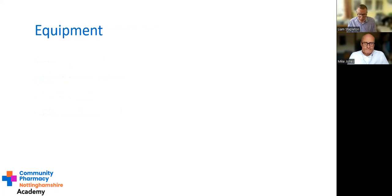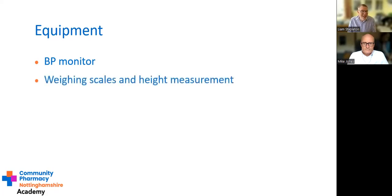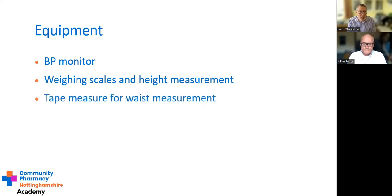There is some equipment that you'll need as well to deliver the service. The first thing is the blood pressure monitor. If you're already providing the hypertension case finding service, you should have a suitable blood pressure monitor in the pharmacy already. We also need to have weighing scales and height measurement. We can ask patients for their BMI or their weight or their height. However, we need to be sure that we're getting the right data to allow us to make the right decisions. So having the weighing scales and height measurement is important in the pharmacy. We also need a tape measure for waist measurement as well. So having one of those available.